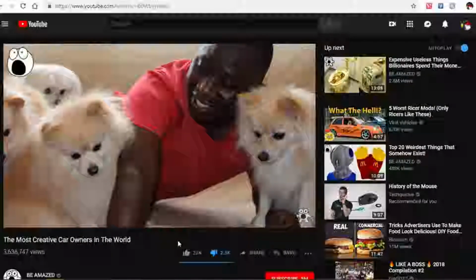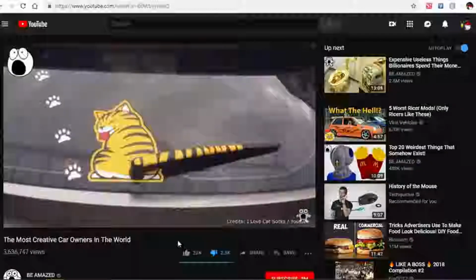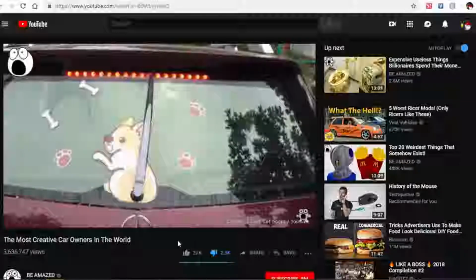Then there's these animal lovers who decided there's nothing quite like flashing an animal's rear at unsuspecting drivers. And then this puppy version. Or maybe you're more into the Welsh Corgi.